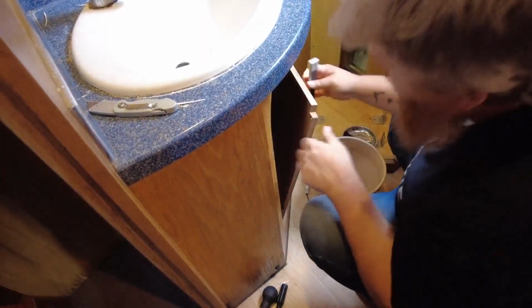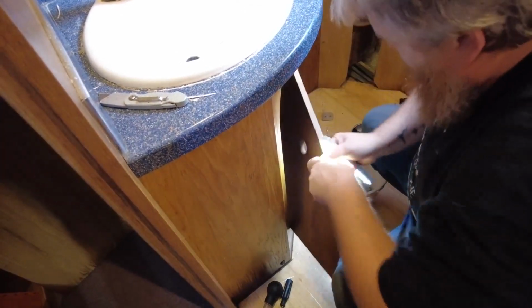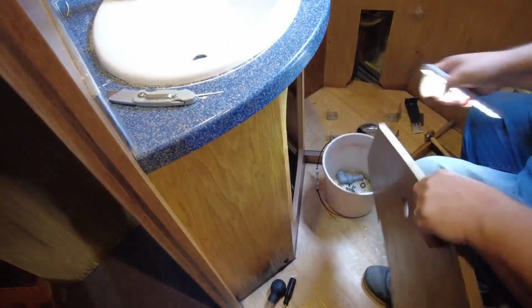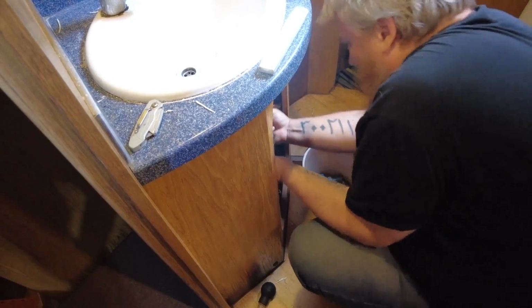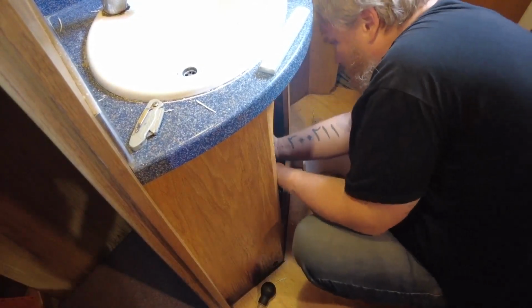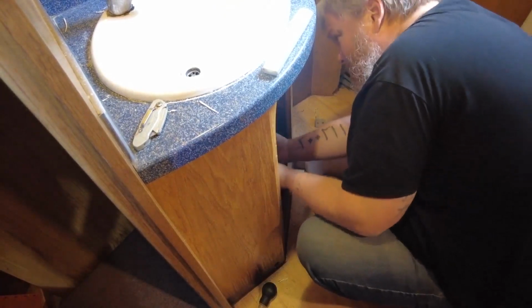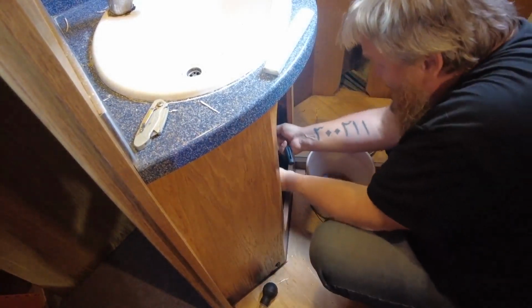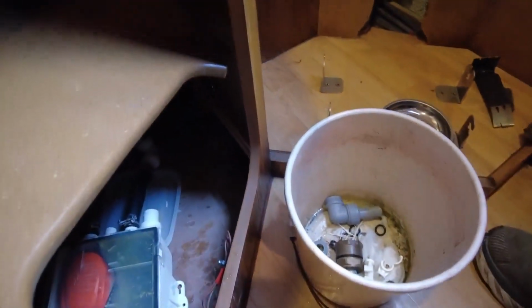It's the bottom. There we go. There's the bottom shelf. With the bottom shelf out, that means I can get the top shelf out. Not quite. How come the bottom one came out and not that one? Because they've got different pieces blocking them.